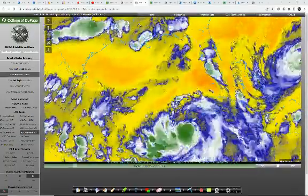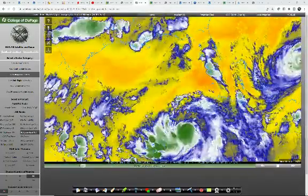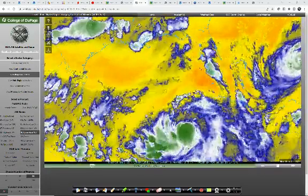And that's something that I hope to see, something I'll be watching very closely tomorrow, the extent to which that drier air over the Gulf of Mexico.